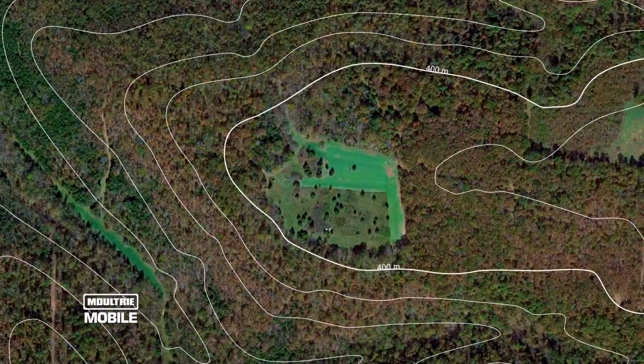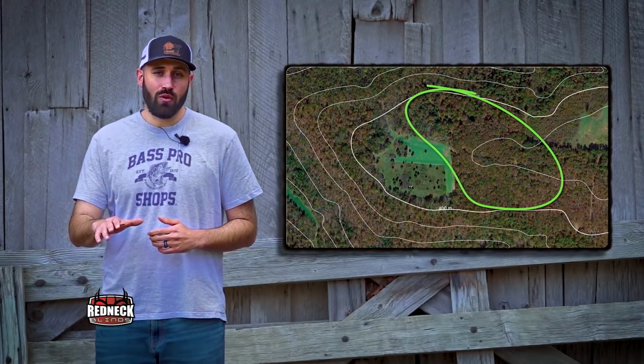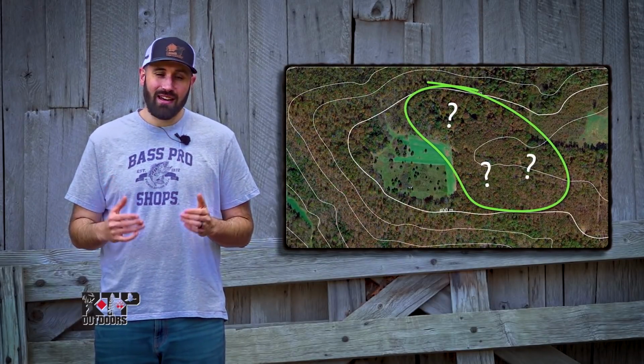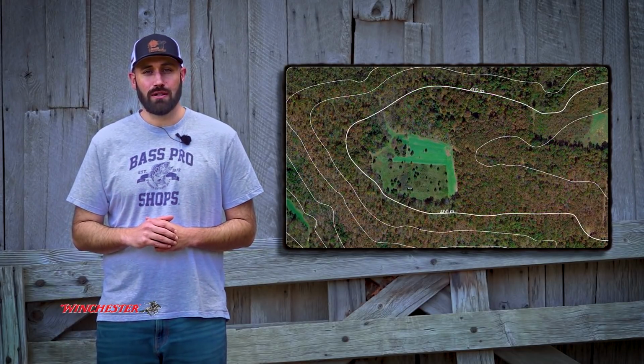And up on top of the ridge, the previous owner had created a large food plot. Now there was still some flat land to work with, so we really needed to dive in on this site-specific plan and figure out how we were going to get some bottlenecks up on this ridge.